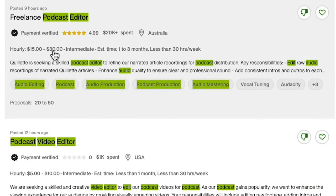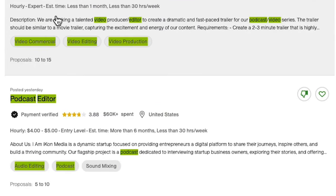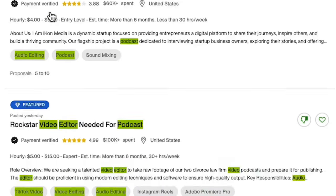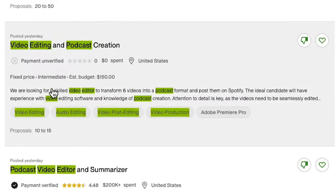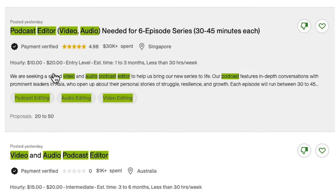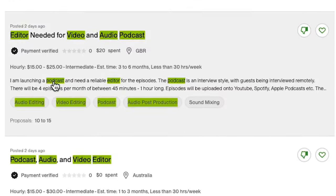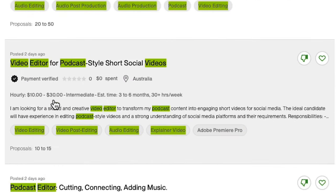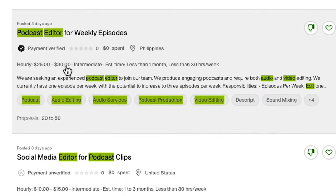So this is $30 per hour. This is $10 per hour. This is $25 per hour. I'm going to skip this one, the interval hourly rate. This is $5 per hour. This is $15 per hour. This is 15. This is 20. This is 20. This is 10. This is 25. This is 30. This is $30 per hour. This is a budget, so we skip over it. This is $30 per hour.